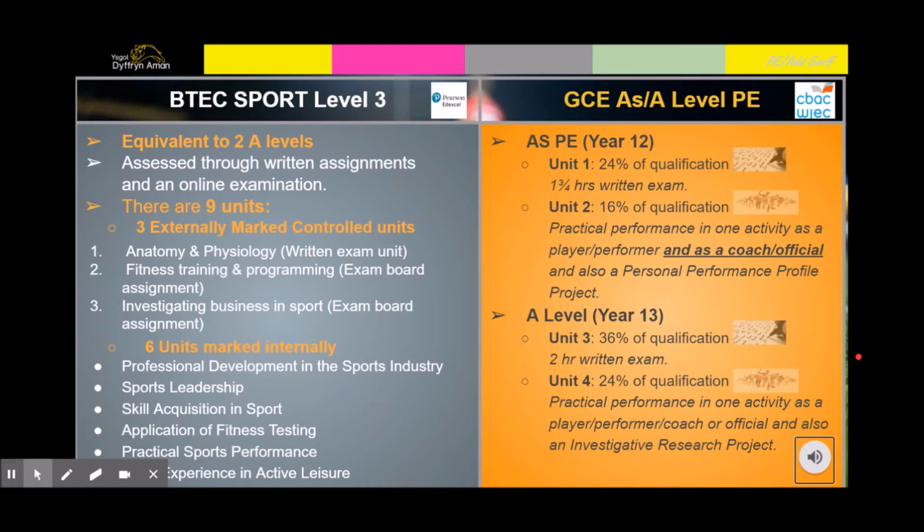You will be given a grade for your achievement in your chosen sport, and also in year 12 you are expected to coach or officiate in that sport also. As well as that, in year 12 you have to produce a personal performance portfolio, which is a project based on how you can improve an element of your practical performance.